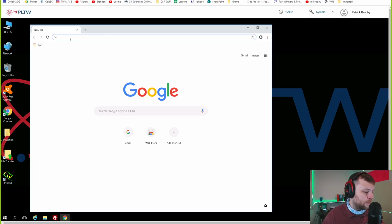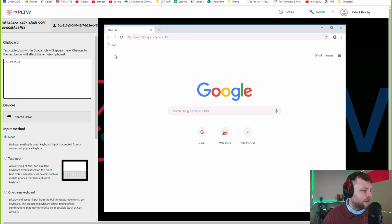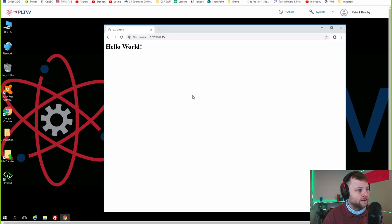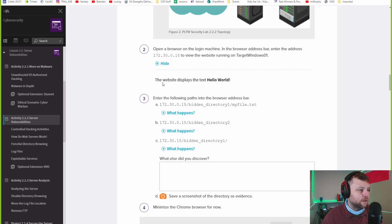Oh, that's right. You can't copy and paste. So if you don't remember, Control-Shift-Alt opens up this. You paste into here. You copy again. Then I close this, and then I can paste here. All right. So I went to their website based on the IP address. Hello world. Yay. What do you see on the screen?